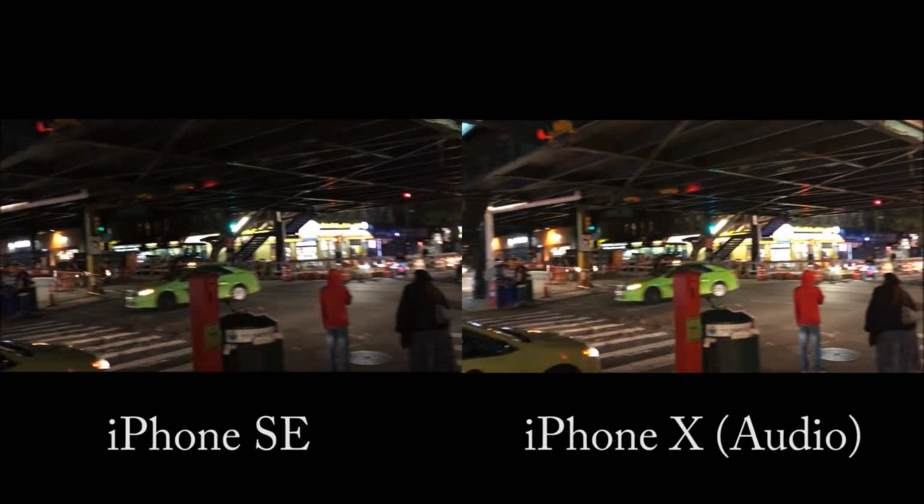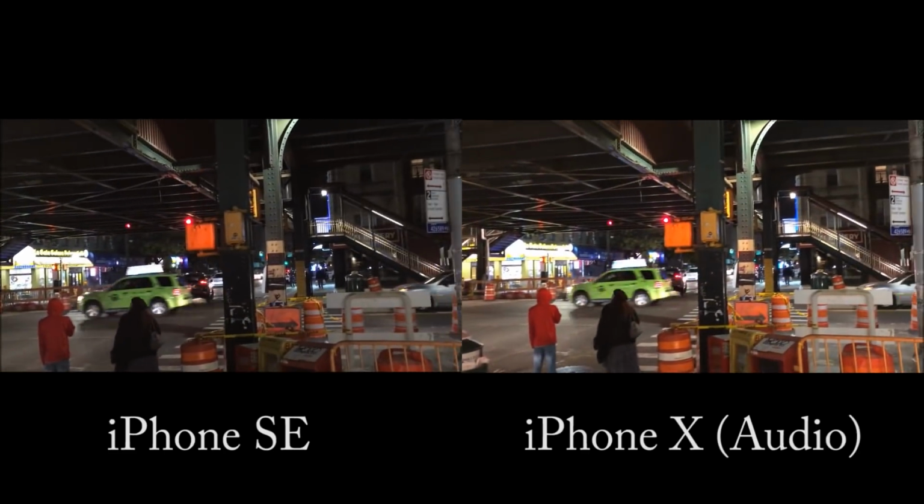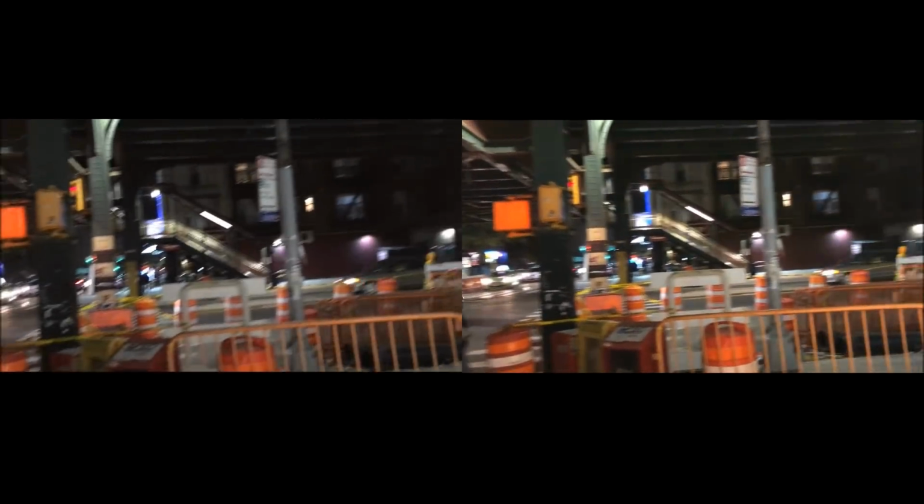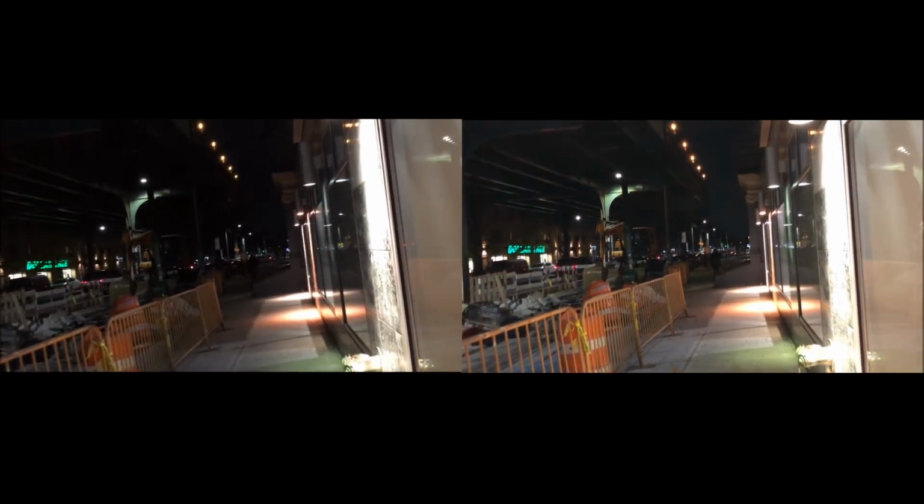Next, a comparison of rear-facing cameras on the iPhone SE and the X. And testing out the image stabilization.